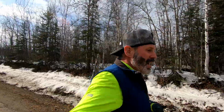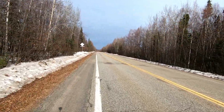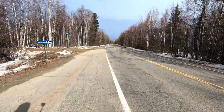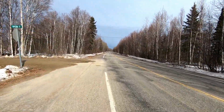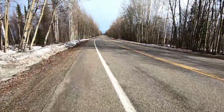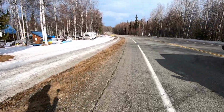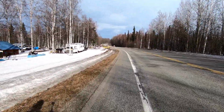Hello, Chena Ridge. Hard climbing's over. Sun came out, and I didn't bring glasses. I am gonna be blind. Turnaround time!